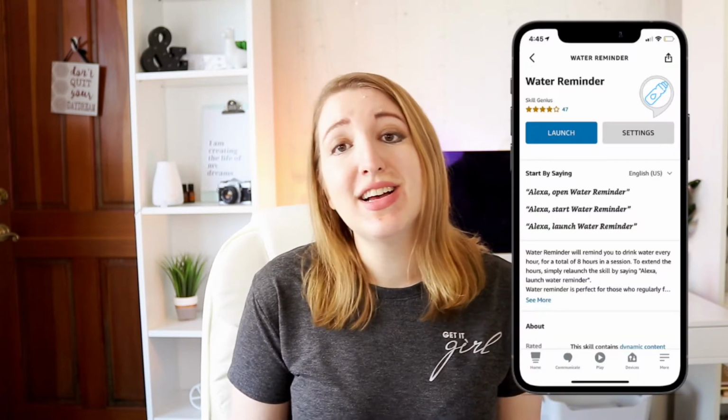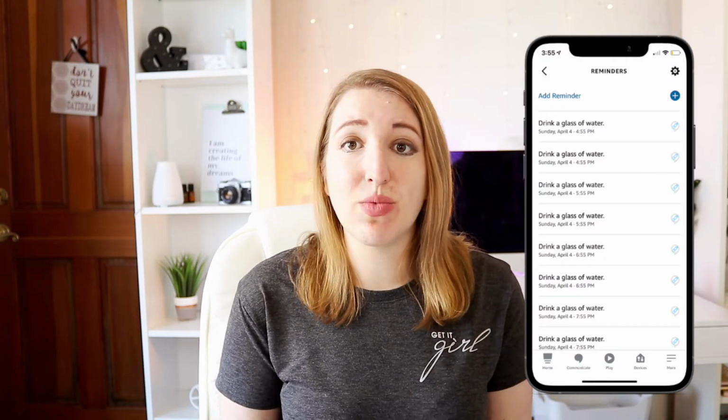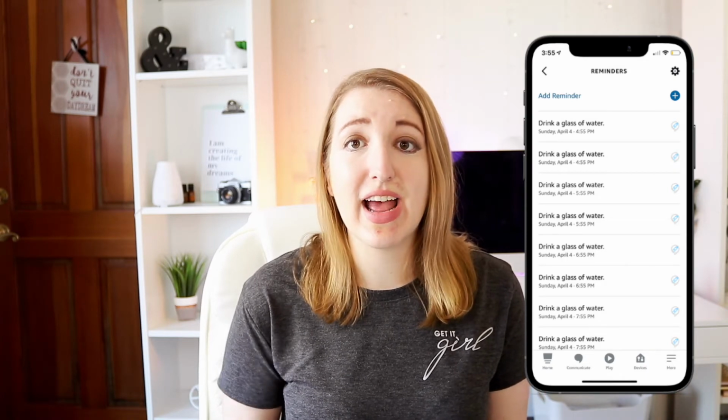One of my favorite ones is called Water Reminder. You can set it so that it reminds you to drink water. This is actually a skill you can find in the skill store by searching water reminder, and it will add a bunch of reminders. You say start it, and then it will have 8 hours of reminders, every hour. If you don't want it every hour, you could do it every 2 hours, however you want to set it up.